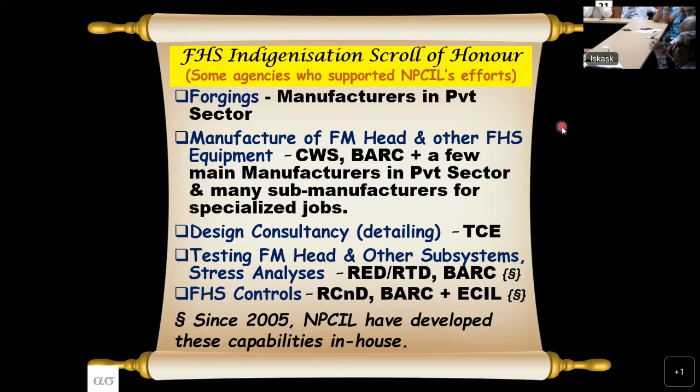Then comes the important point, forgings. At that time when we were doing this, there was no forging at all, nobody, Bharat Forge, nobody was interested in this forging business. So earlier we got it from Canada, then later on we got it from Europe. Ultimately, when it came to Narora also we imported; when it came to 700 megawatts, they had to indigenize, and it has been indigenized. This is the biggest thing I can tell you, this forging, you will see that forging later. Those forgings have been indigenized by these people.